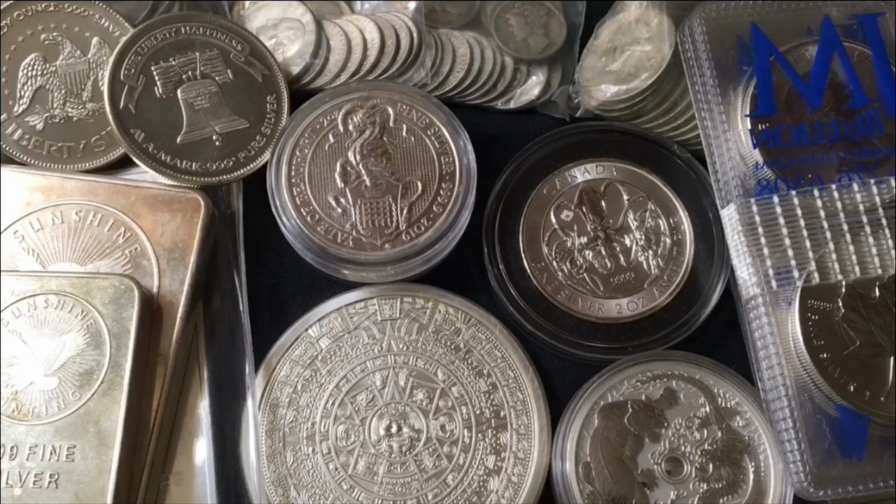I'm not into high premium stuff, and I also am not interested in anything that is likely to have a significantly higher premium as time goes by and as the supply really shrinks down. That's not something that I've ever really worried about. I'm stacking for weight. I'm stacking for the physical silver content.